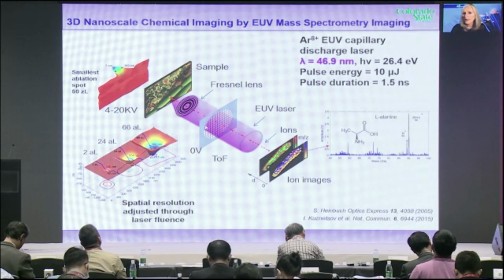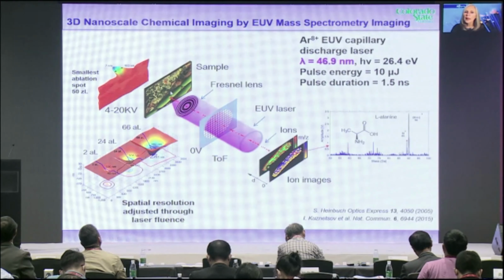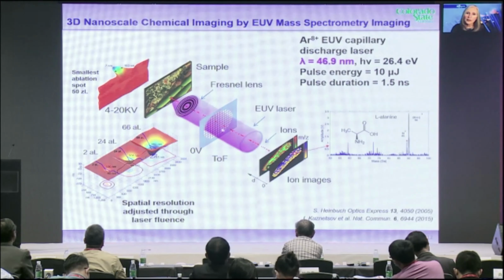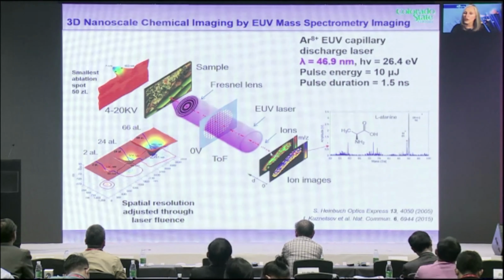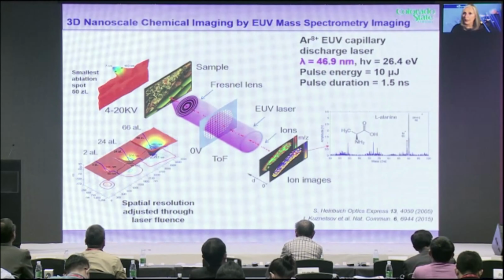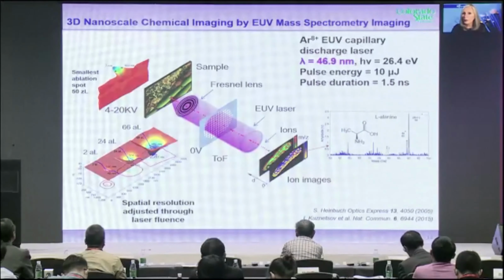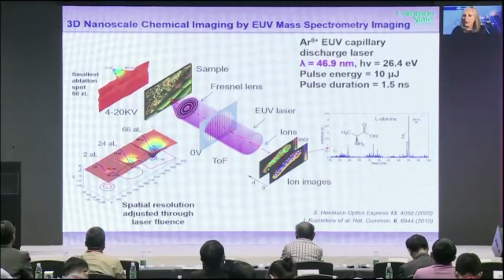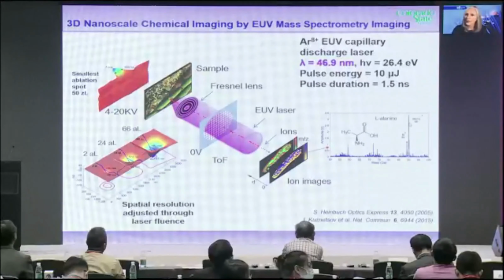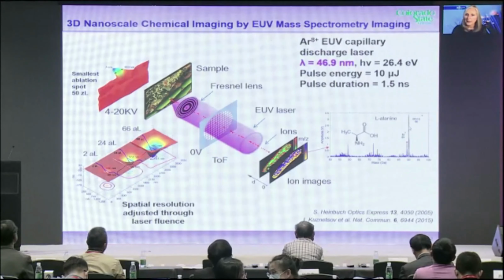Once the ions are out of the field region, their kinetic energy makes them travel to the microchannel plate. And so we measure the time of arrival, and then we calibrate to obtain the ratio of the mass over the charge. For each ablated spot, we get a spectrum that looks like this, where we identify the chemical content by looking at characteristic peaks in the spectrum.